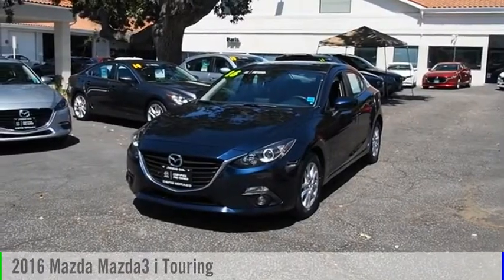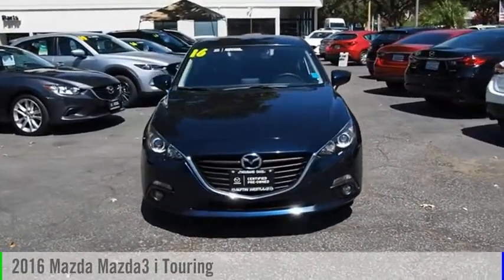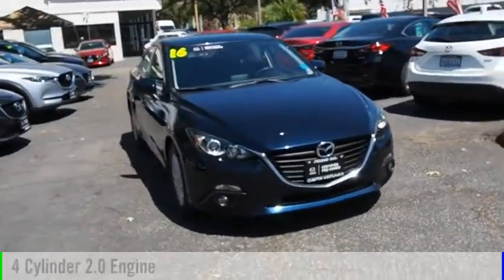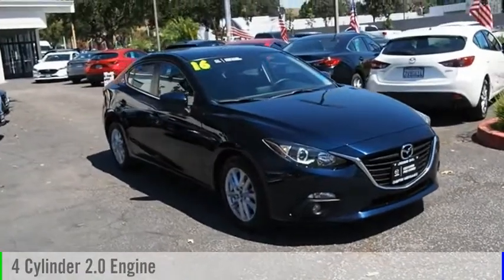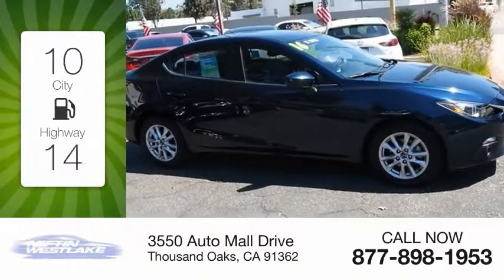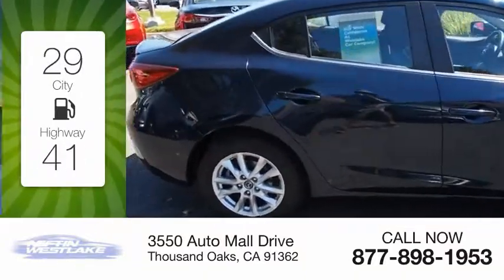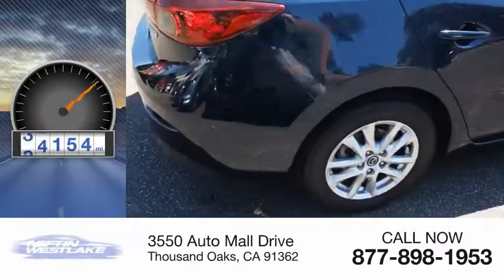Stop by and take a look at the 2016 Mazda 3. This vehicle is powered by a front-wheel drive, 4-cylinder, 2.0-liter engine and comes with an automatic transmission. Great fuel efficiency saves you money by requiring fewer trips to the gas station. This vehicle has less than 40,000 miles.